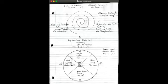And then moving around to the east, that faces the rising sun, and that's why it's associated with fire and the color red. That represents both the birth of a new creation and new beginnings. So that's the basis of the Native American mandala.